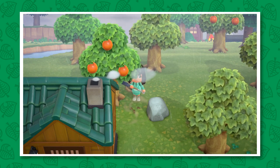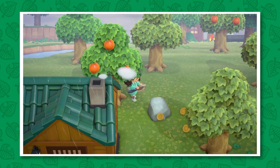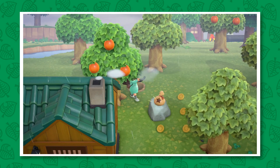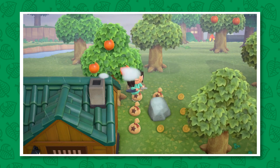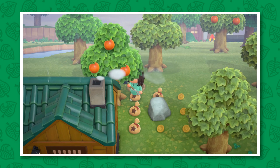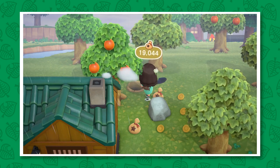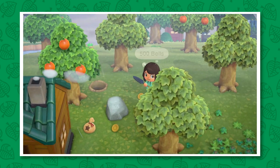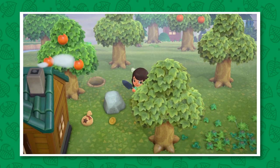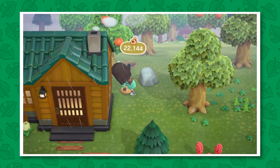Nope. And this time I didn't forget to put the weed away. Oh, that's a money rock. That's really nice, because we need money desperately for our next loan, which is 198,000 bells, which is a lot. So we need to save up for this.